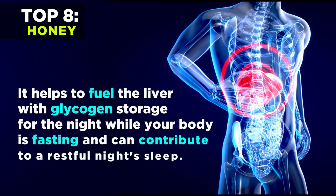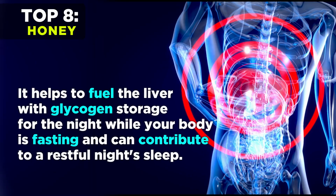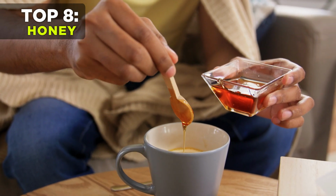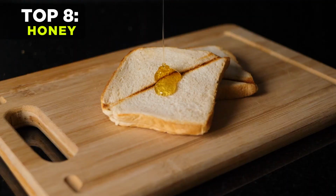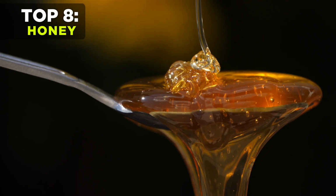It helps to fuel the liver with glycogen storage for the night while your body is fasting and can contribute to a restful night's sleep. You can easily add honey to your diet by drizzling a bit into your morning tea, spreading some on whole grain toast, or even having a spoonful before bed as a sweet and soothing sleep aid.